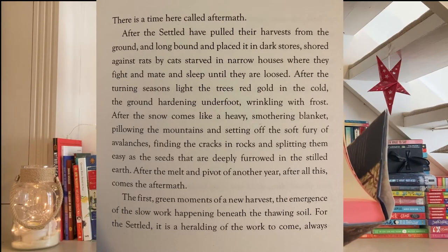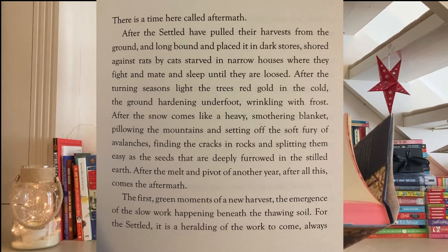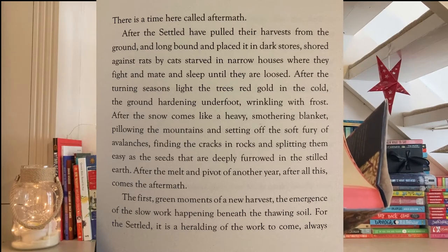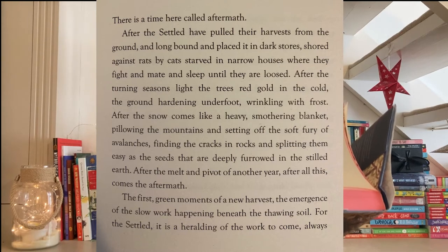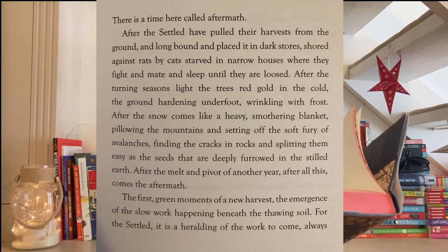There is a time here called Aftermath. After the settled have pulled their harvest from the ground and long bound and placed it in the dark stores, shored against rats by cats starved in narrow houses where they fight and mate and sleep until they are loosed. After the turning seasons light the trees red gold in the cold, the ground hardening underfoot, wrinkling with frost, after the snow comes like a heavy smothering blanket pillowing the mountains and setting off the soft fury of avalanches, finding the cracks in rocks and splitting them easy as the seeds that are deeply furrowed in the stilled earth, after the melt and pivot of another year, after all this comes the aftermath.